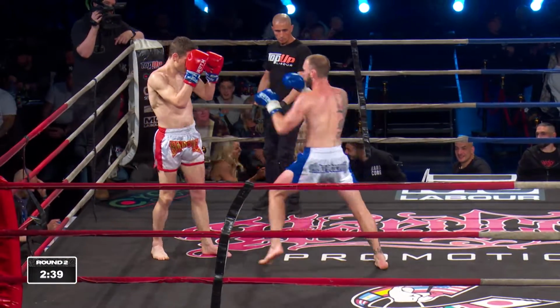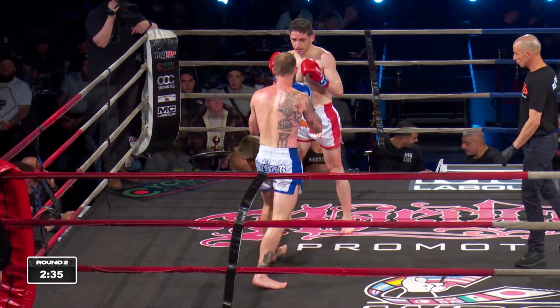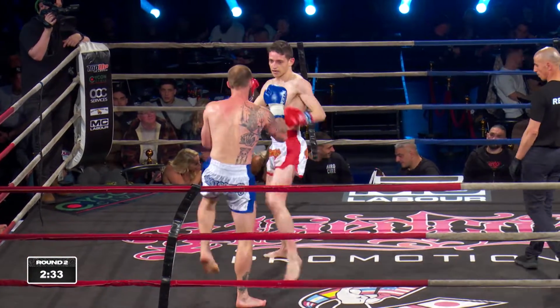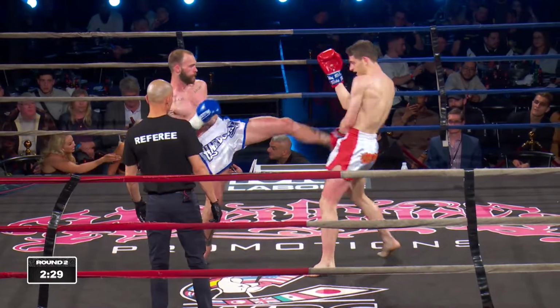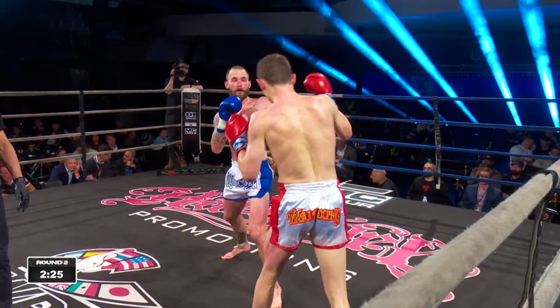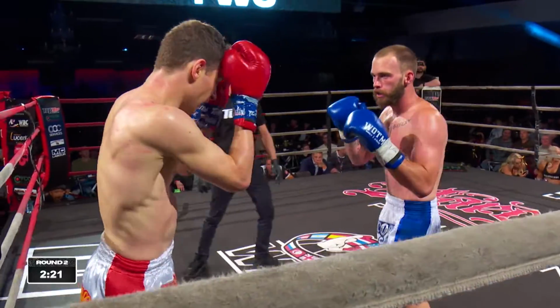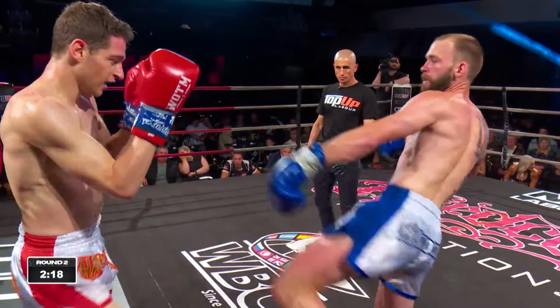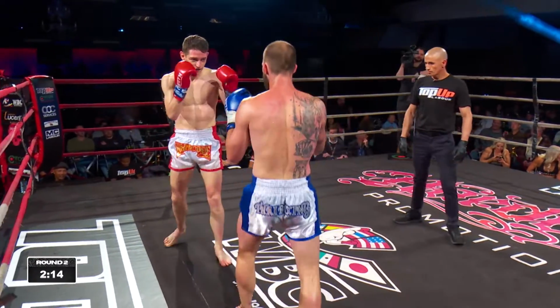Keelan Scott moving forward and always attacking, but I beg your pardon, sorry, Liam Slaven, I should say, coming forward and always attacking, but Keelan Scott counter-fighting. Measured, calm, cool, landing good shots is Scott. Nice pressure upstairs from Slaven. Needs to keep working into the clinch and knees though off those punches.